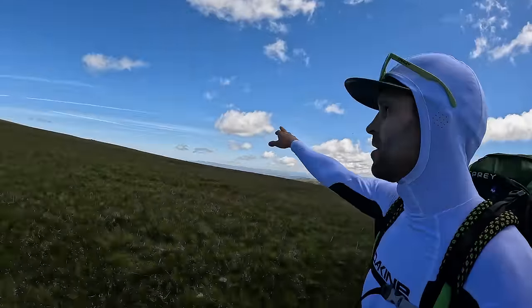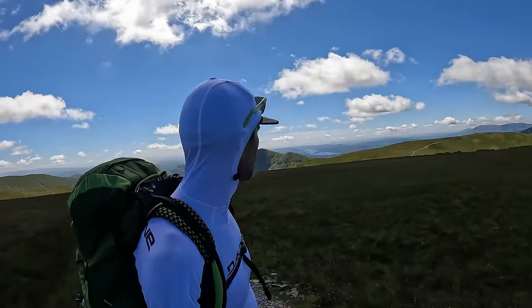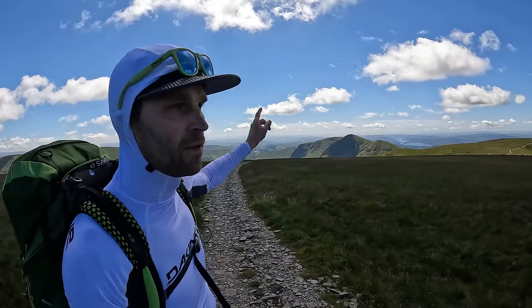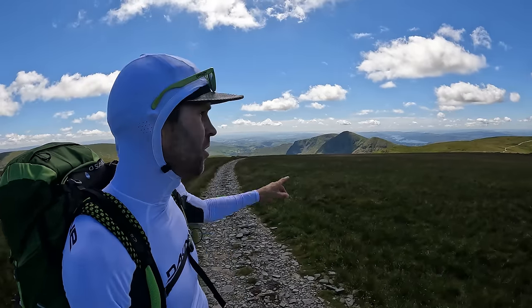Tiny bit of cloud coverage for a second, but there are not many clouds. And if we look over there, you can see the streams off the aeroplanes, which are just sat, not really moving, so there isn't much airflow, so it is sticky. But if you look behind us, at least you can see a couple of nice mountains. That's Ill Bell. We've come from Mardale Ill Bell, that's Ill Bell, and I think Froswick or something along those lines, that one. I've not been up on those, so that'd be another adventure to do another time.